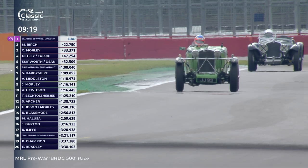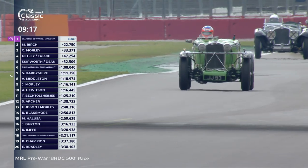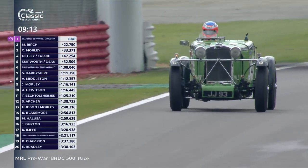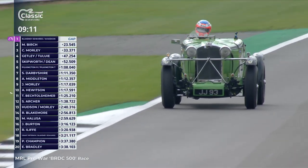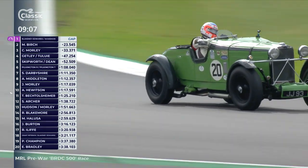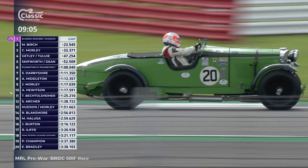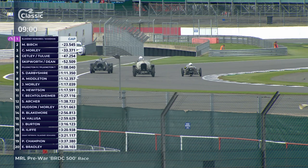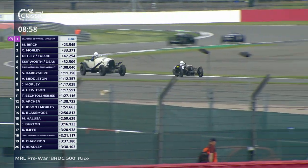Yeah, he's actually up to second place now, so he has taken second place. So he's gradually moved up the order. It looks a big car, but actually it drives very, very well. Michael is often interviewed after a race. He'll say it's a very easy car to drive.